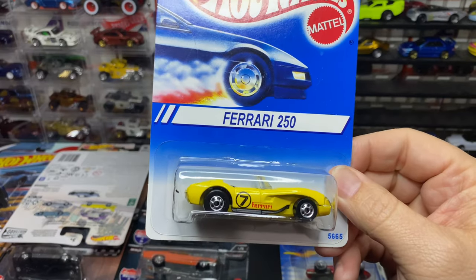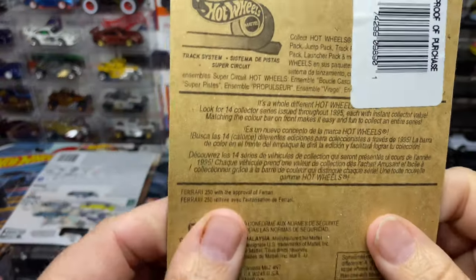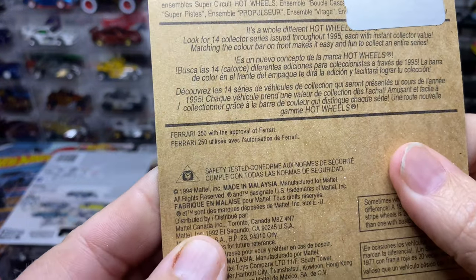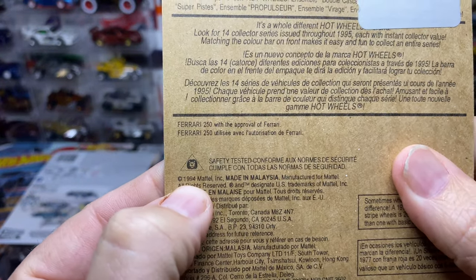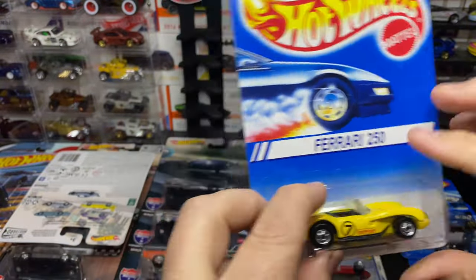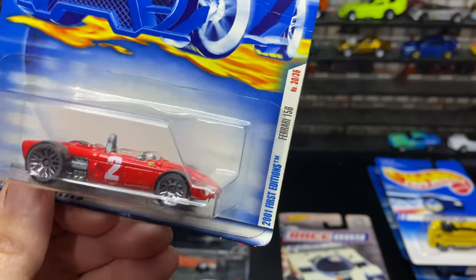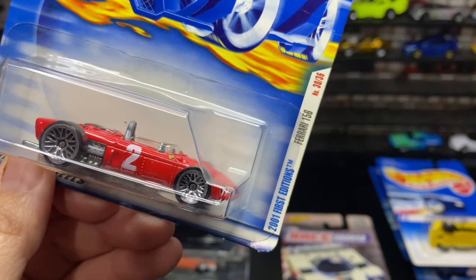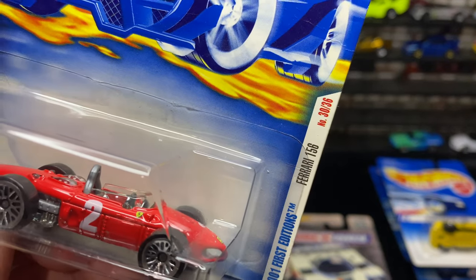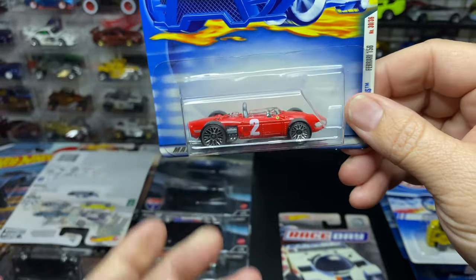So I grabbed this one, Ferrari 250, very cool. And I'm not sure when this one was released, 94. So this would come out in 95. So I grabbed that one, but check this out. Found a 2001 first edition Ferrari 156. That thing is cool.